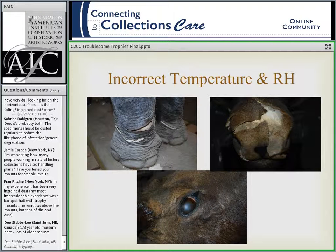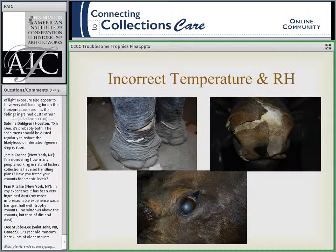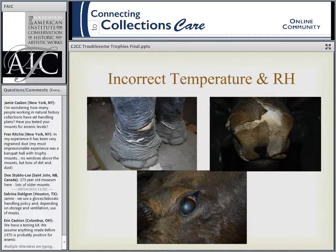For taxidermy, you've seen a lot of the results of incorrect temperature and relative humidity in terms of cracking and splitting. And so for taxidermy, we generally recommend the colder the better to avoid the accelerated aging inherent with higher temperatures. Temperature is also important as it's related to relative humidity. Because the mounts are composite objects that we've discussed, and the skins are mounted under tension over the form, they're vulnerable to splitting in fluctuating environments. Gradual fluctuations, of course, will reduce the danger of splitting and cracking, but the fewer fluctuations, the better.